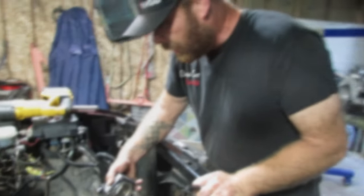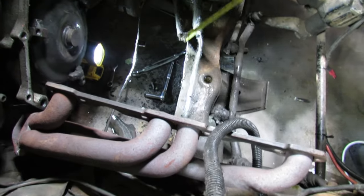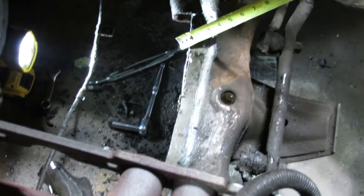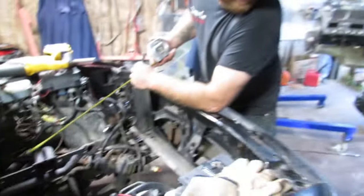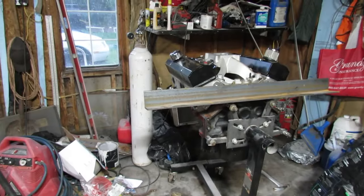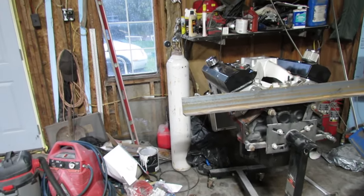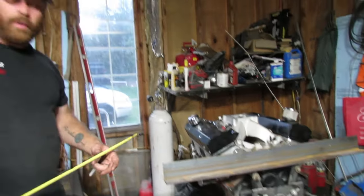You can tell I got my notch out of there. I'm just gonna sand it some, make it a little more square, so I can get a nice bead of weld. And then I'm gonna take that. That's probably overkill, but... Where? Oh, that guy. Yeah, since I took material out of here, I'd rather have it thicker than what was on it.